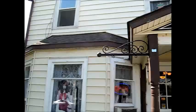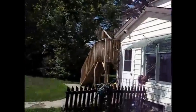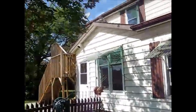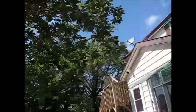So I'm going to cut this and do more on the outside here. There's the upstairs window here. Not much to see on the outside here. There's a stairway there. It was only quite recently put in, like 2 or 3 years old now. Not sure when they removed the antenna.